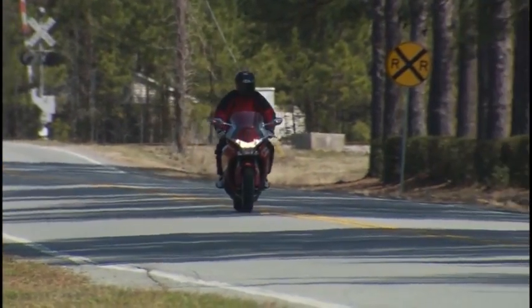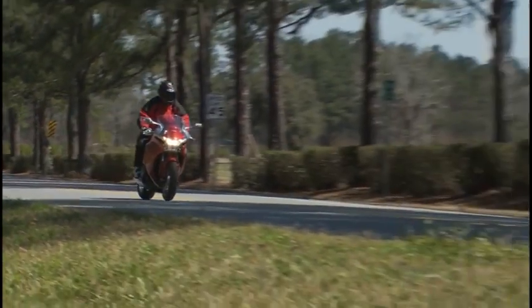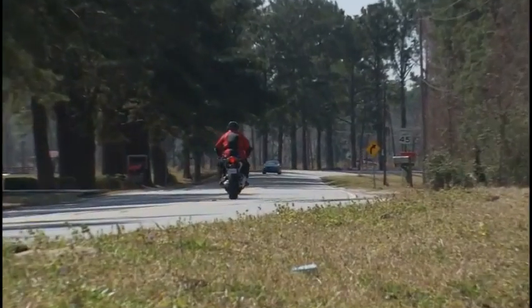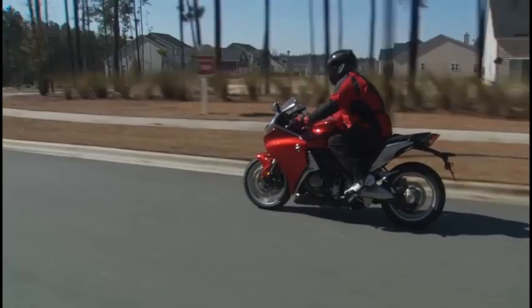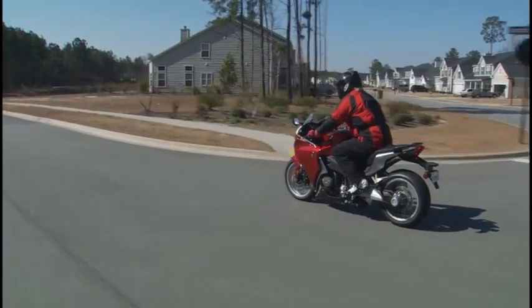So it's sort of a stepping stone motorcycle between the pure sport racetrack bike and your luxury GT, sporty but comfort bike. I think this bike is a little bit more towards the performance, a little bit less comfort, which is not to say it's not comfortable, but it's set up to be ridden very aggressively.